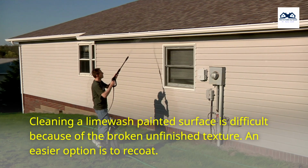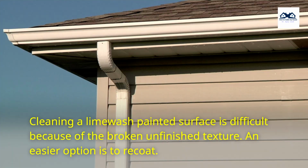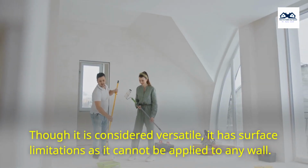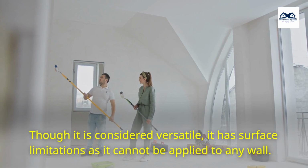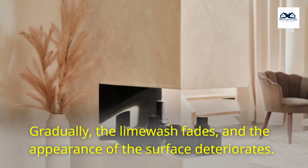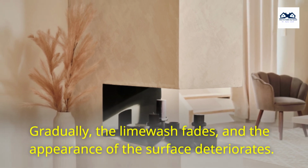Cleaning a Limewash painted surface is difficult because of the broken unfinished texture. An easier option is to recoat. Though it is considered versatile, it has surface limitations as it cannot be applied to any wall. Gradually, the Limewash fades, and the appearance of the surface deteriorates.